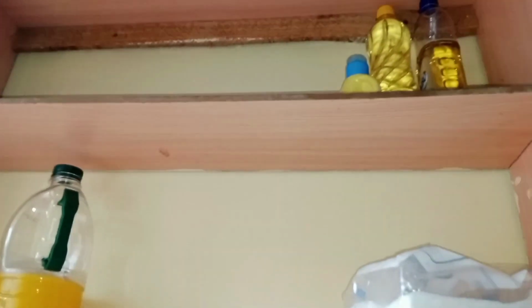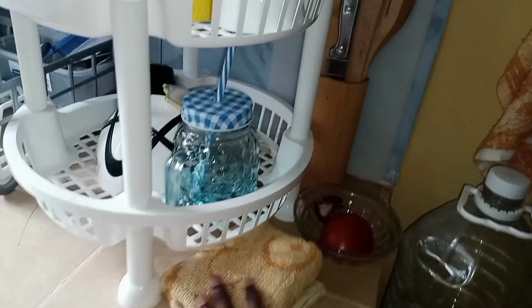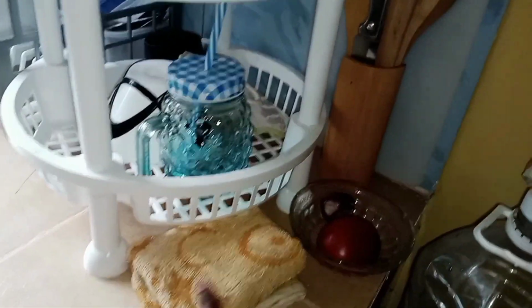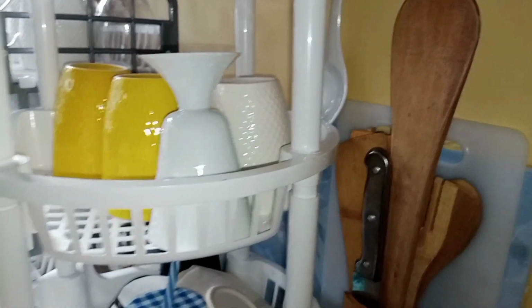But I cannot put anything heavy because this is so weak. Because of that, I had to come up with something anyway. And this is my kitchen towel, and this also is my kitchen towel. I used this one before using this. When I wash this, I make sure I'm using this one. And just obvious things: chopping board, knife, cooking stick, serving spoon.